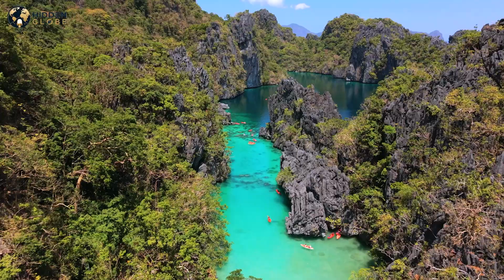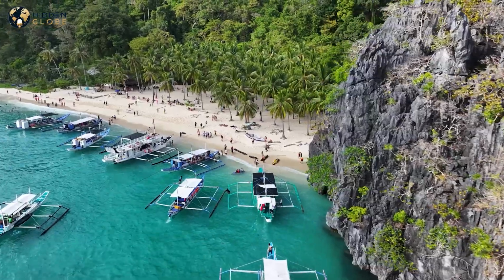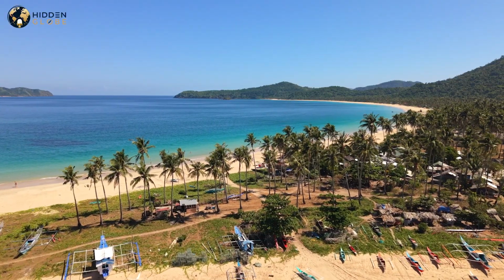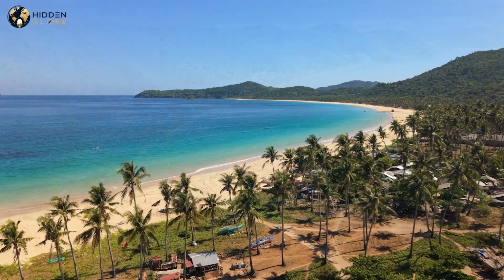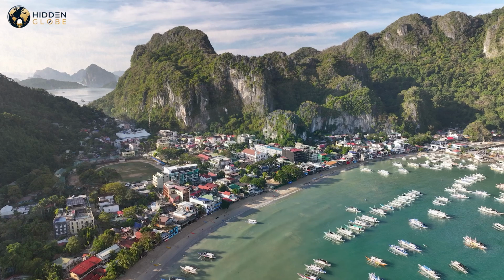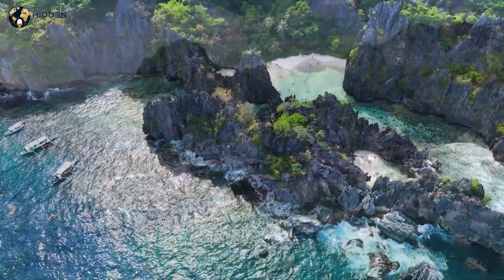There are places in the world not made to be looked at, only to be felt. El Nido is one of them. When the sun first lifts above the horizon, the surface of Pinagbuyutan Bay shifts slowly from violet to jade. Karst cliffs rise out of the sea like enormous statues, sculpted by wind and water across millions of years.